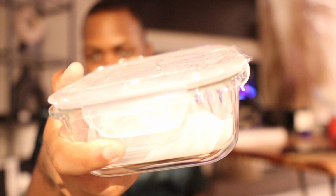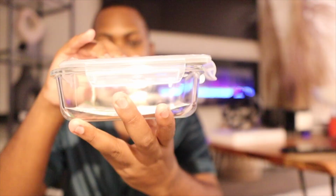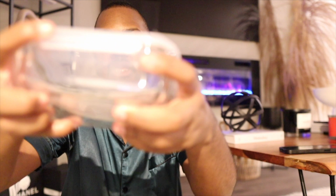They have the locking on all four, so you can just unlock it from all four sides. Okay, so this is how it looks when it's closed, pretty much. And then you can click them from all sides. I got the gray, of course, one of my favorite colors. And here it is, y'all. They came in different sizes. They have like 12 of them. I can't remember the price, but I'll definitely have it linked for you.